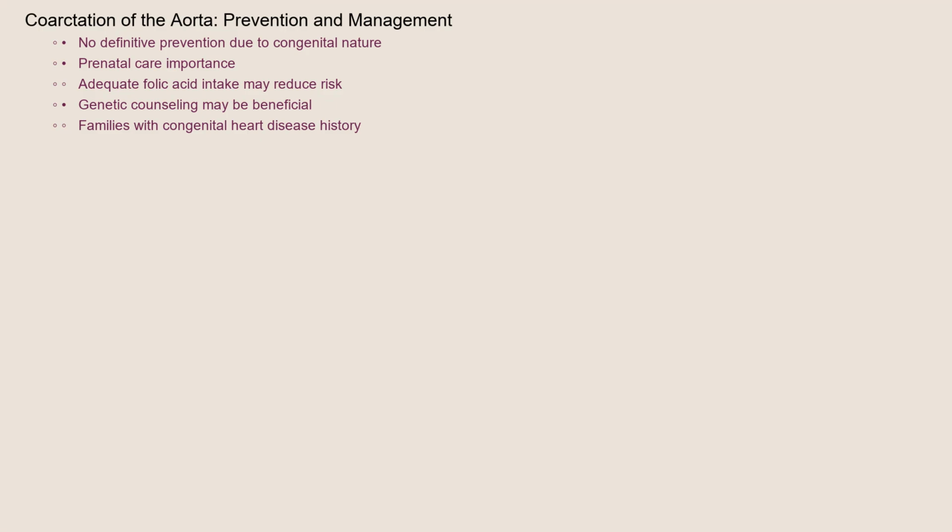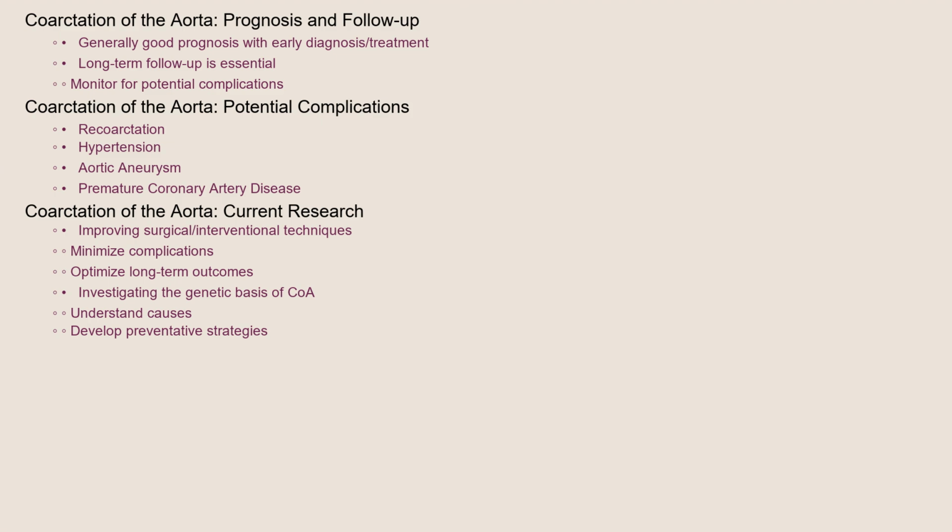However, ensuring optimal prenatal care, including adequate folic acid intake, may reduce the risk of congenital heart defects in general. Genetic counseling may be beneficial for families with a history of congenital heart disease. The prognosis for individuals with coarctation of the aorta is generally good, especially with early diagnosis and treatment. However, even after successful repair, long-term follow-up is essential to monitor for potential complications like recoarctation, aortic aneurysm, or premature coronary artery disease.